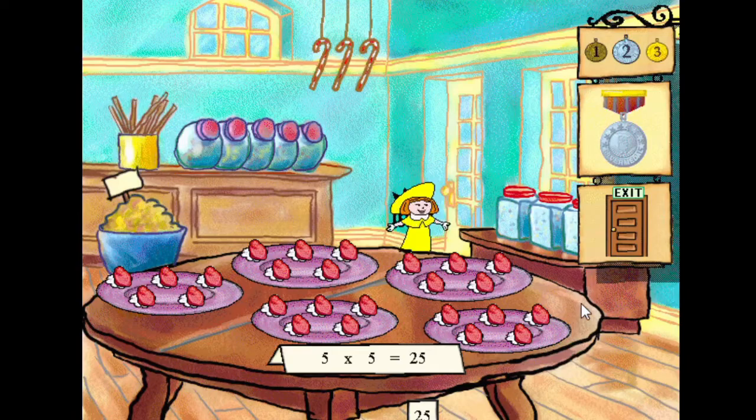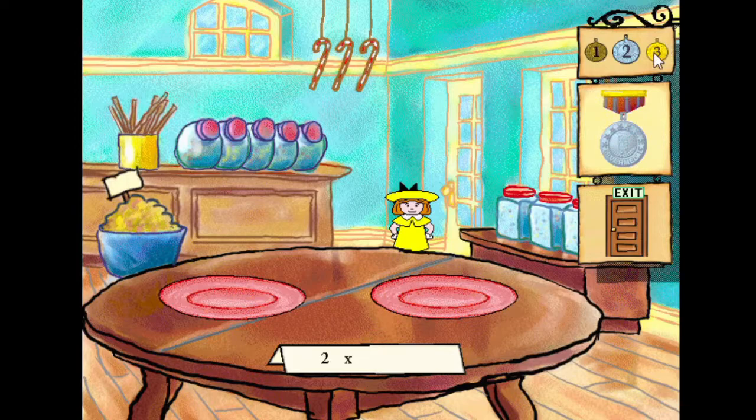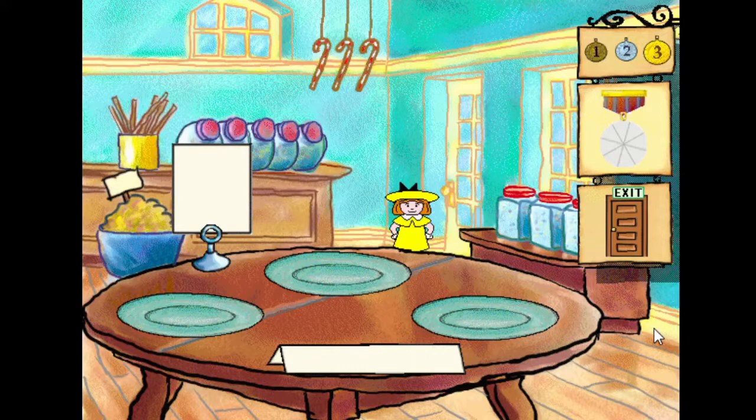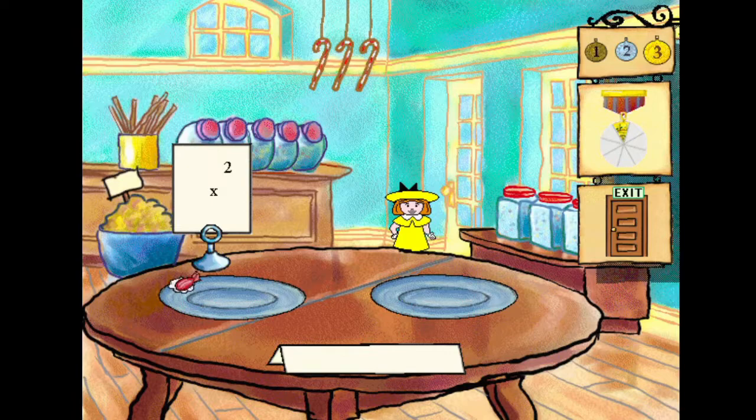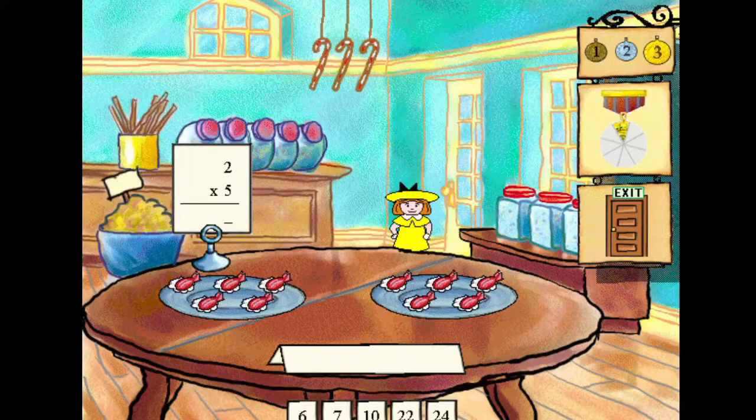Magnifique! You earned a medal! Level 3. You can earn a gold medal at level 3! There are 3 plates with 2 candies on each! You're right! I have 2 plates with 5 candies on each! That's right! 2 times 5 equals 10.